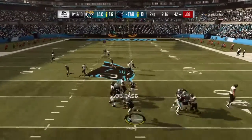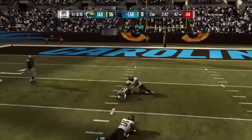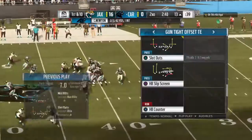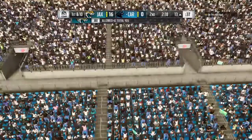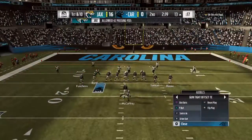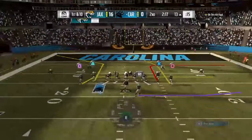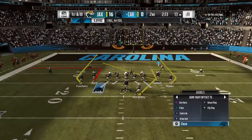From the gun, here's Newton. He's going to float this over. That's caught inside the 20. And he'll get this way down into Jacksonville territory. A big play there for the Panthers. 44 yards. So how about this for field position after the big play? Inside the 15 now as they come up on 1st and 10.